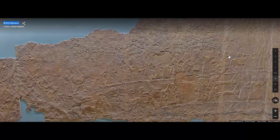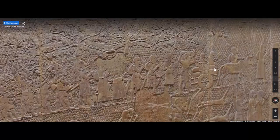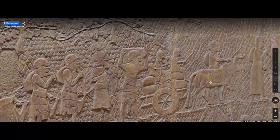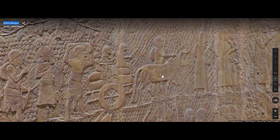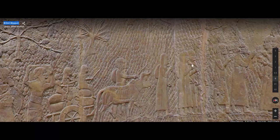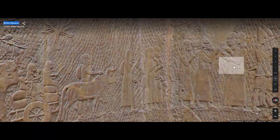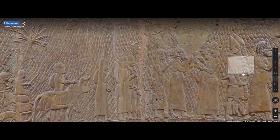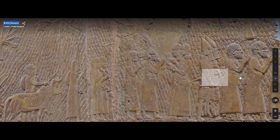Another wagon. We have some people seated on it. It looks like there's something kind of bulbous. Maybe these are sacks of grain. Notice there are small children also. So these would be some of the refugees. Livestock being herded along. I wonder if these are musical instruments, perhaps part of entertainment for the people in charge. That's a possibility. Definitely Assyrians now with the conical helmets.